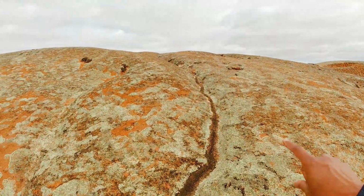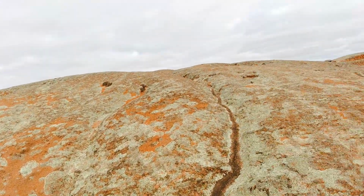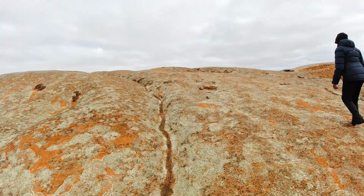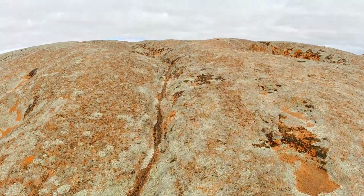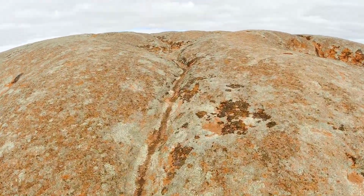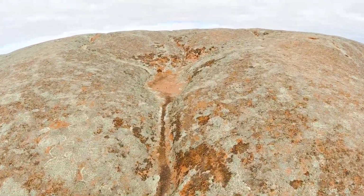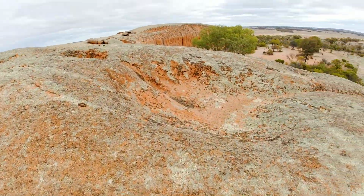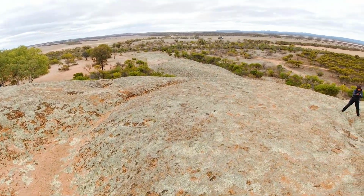You can see how the erosion over time took place. So that would have been water that's been flowing down the rock over the years. And you can see it's almost created like a little stream along the rock. Now, you can imagine how many millions of years it would have taken for this to be created. But nevertheless, there it is. And here's another one, almost a big pool of water leading its way all the way down.